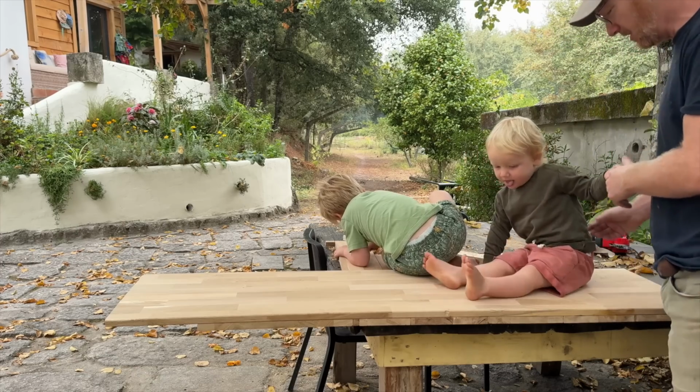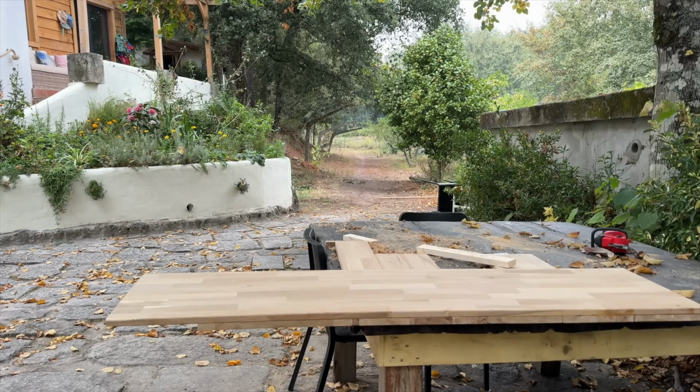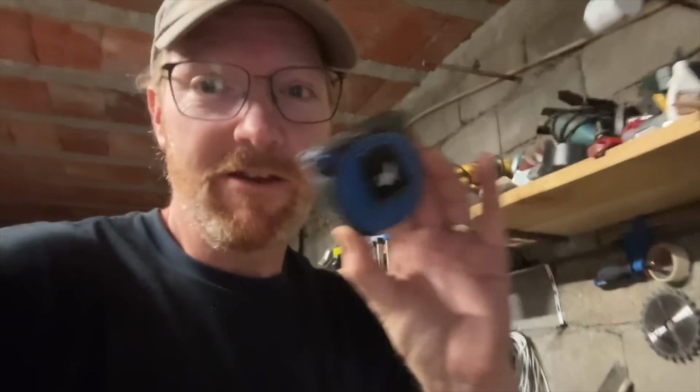Should we go look for the tape measure? Yeah. Okay, let's do it. I'm going to go this way and find the tape measure. No, let's go this way. Well, what about the tape measure? We need a tape measure. You've been with us a while, you'll know that tape measures are one of those things. I keep a secret tape measure hidden away that I always know where it is.